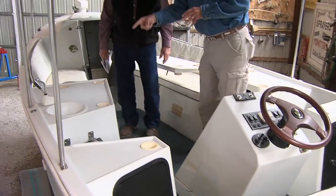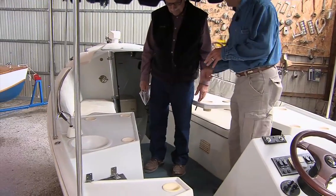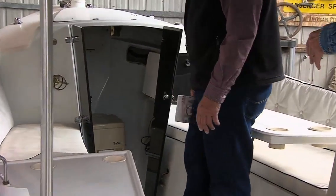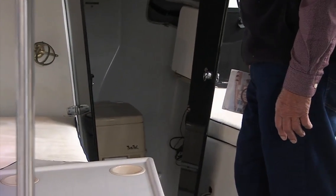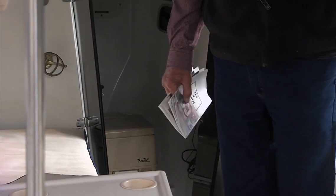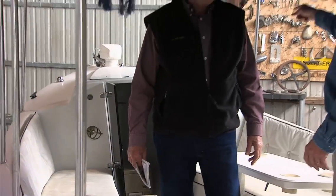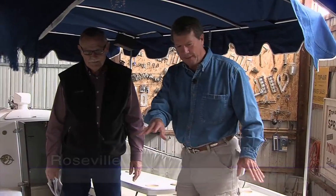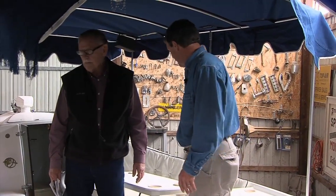But this has got everything. It's got a little sink here. It's got a little ice box down here. It's even got a little toilet back there in that little, well, you don't really walk through there, but you could sort of back in there, I guess. And then if you wanted to, you'd have to lift that hatch if you wanted to stand there and visit while you're doing your business. But this is really cool because it is a party boat. It's got everything, doesn't it? Very different for our area in the Midwest.